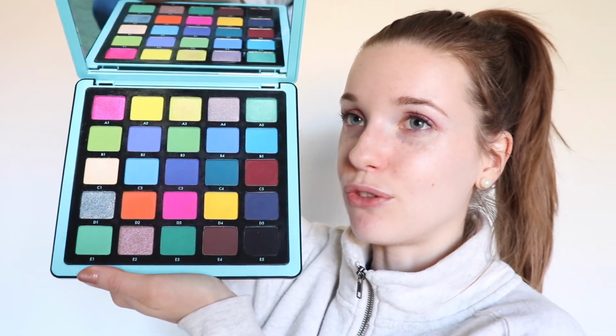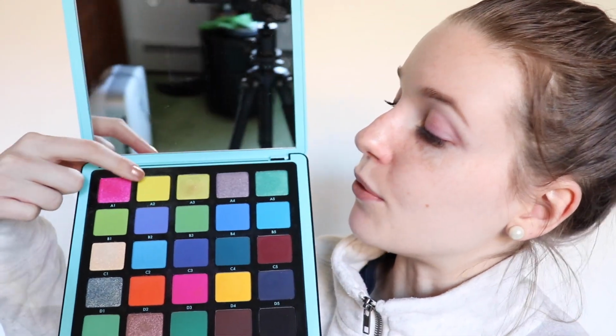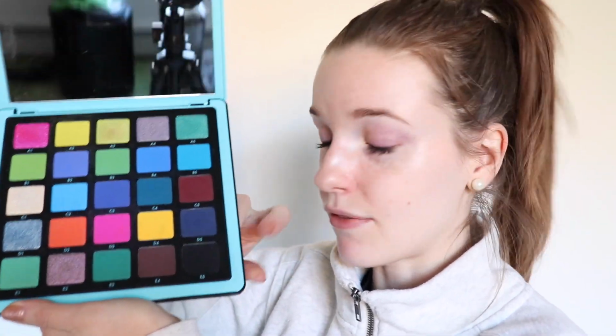I think this is limited edition to Sephora, but I know it's permanent to ABH, so I'm a little confused on that still. But I have been using A2, surprisingly, that yellow shade, almost every single time. I use E5, this black shade, every single time I do my makeup. I feel like I've used almost every single shade in this palette after having it for almost a month.